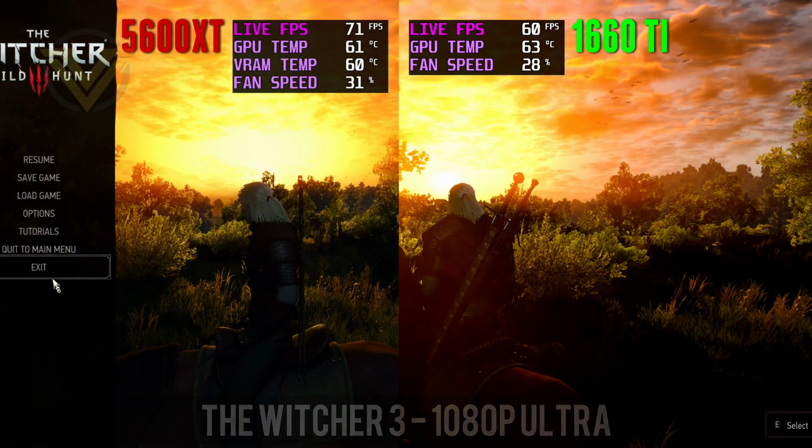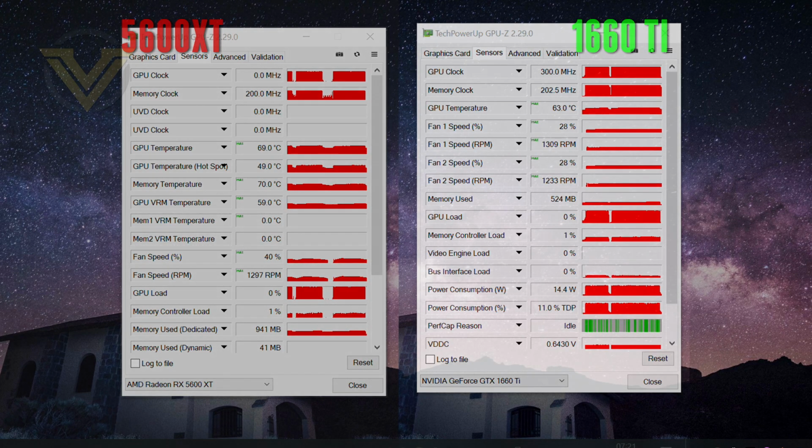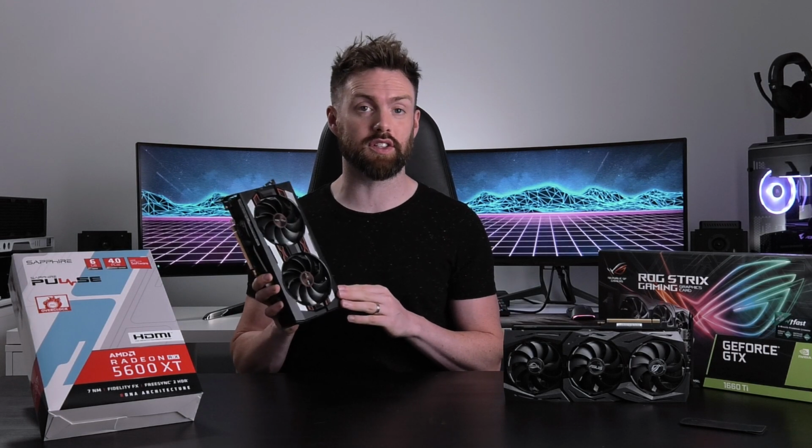Okay, and if we just come out of our last game, we can check out the temperature readings. And there we are, that is the results. Okay, well that is the Sapphire Pulse 5600 XT.